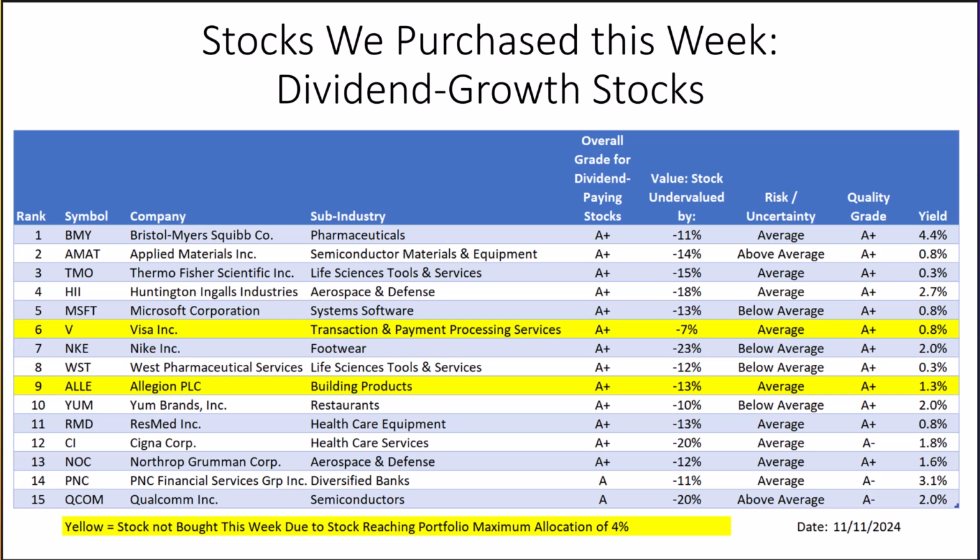It's not looking for just stocks that pay a high yield. You don't want to invest in only stocks with really high yields because usually those do not grow, and sometimes they get cut because they're too high. Now, the stocks with the highest yields were, in order, Bristol-Myers, PNC Financial, Huntington Ingalls, and Nike. And the Nike yield was before they raised their dividend later in the week.